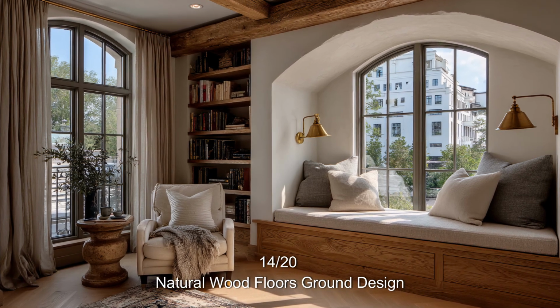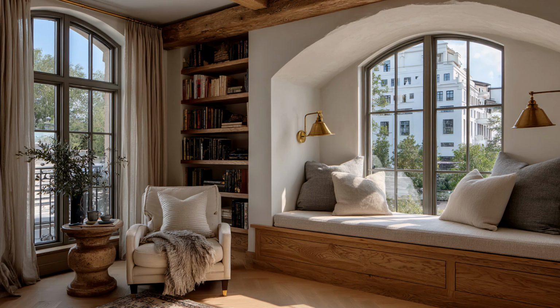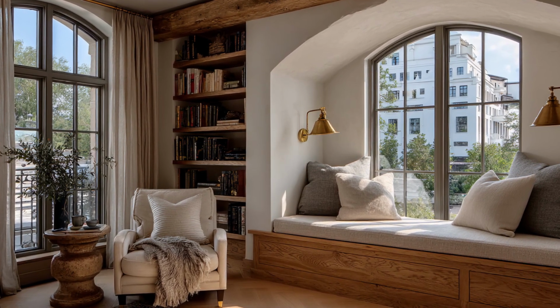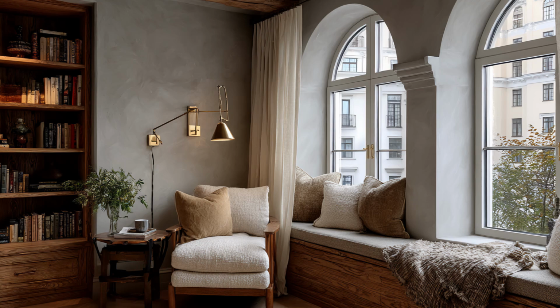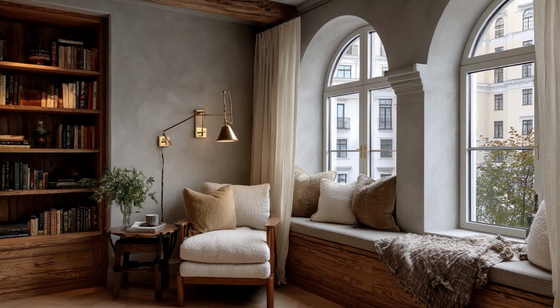Light streams in from a petite window, catching the textures of stone flooring and casting long shadows across this cozy corner. A tiny alabaster pendant hangs above, offering just enough light to highlight the charming details. Its function wrapped in romance.